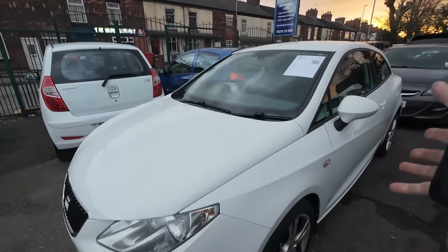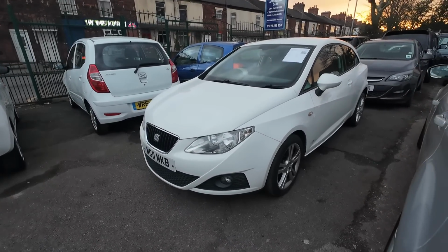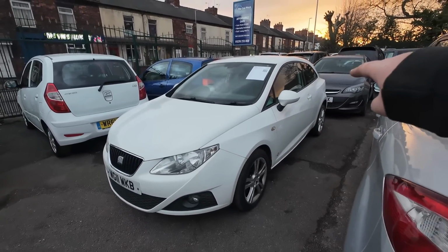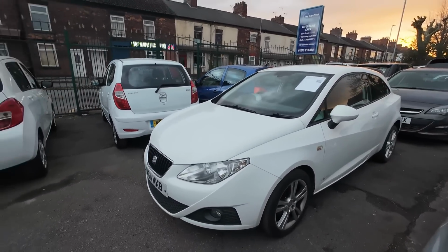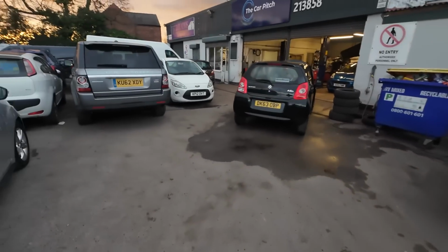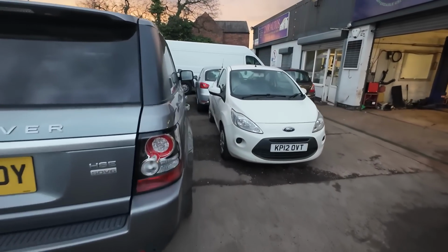It's done 97,000 miles. It's got 14 service stamps in the book, so it's a real proper car. So we just need to get that finished. It wants a little bit of a dent man on it, just a few little bits I've seen on the door. But other than that, it ain't too bad, so we can get that on sale soon. Other things I'm working on, a KA as well. I've got this KA, which I bought on a private walk-in.